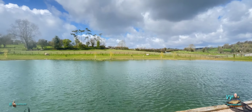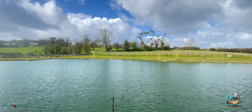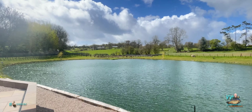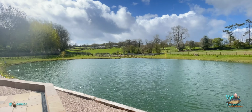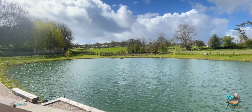And this is what we all come here for. The brand new Blackthorn Pines Fishery. Only opened this year. I think it's an acre and a half with 60 odd carp in at the moment for £30. And it's all there for you right in front of the lodge.